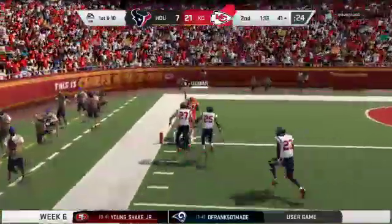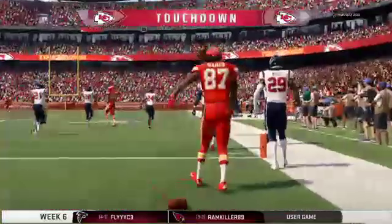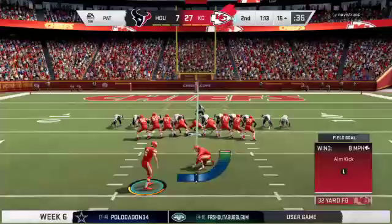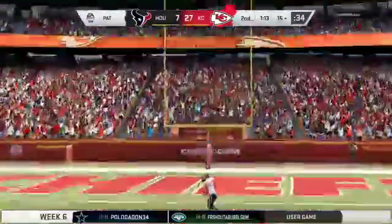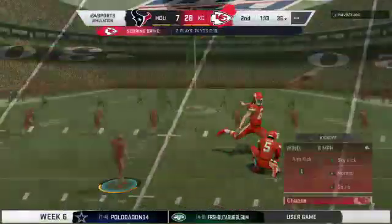Caught on the left side by Benjamin. And he will take it on in for a Chiefs touchdown. Russell Wilson now with 4 touchdown passes on the afternoon. And the Chiefs are able to grow their lead. Point after up and good. And the lead now to 3 touchdowns at 21.